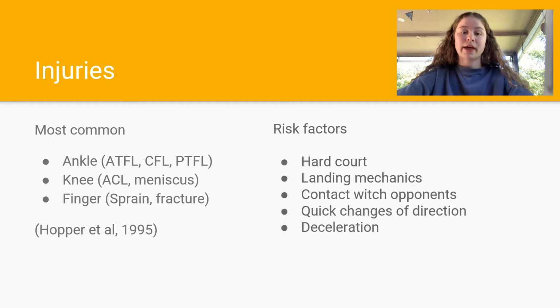Now I will speak more about the key injuries and their associated risk factors. The most common injuries in netball are associated with ankles, knees, and fingers.